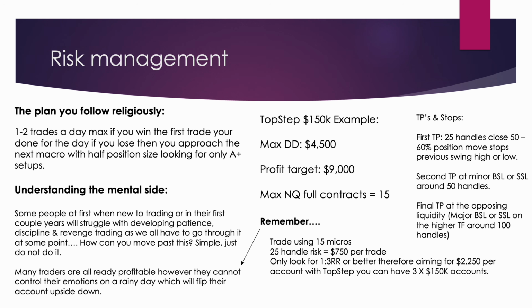Second TP is at a minor buy side or sell side liquidity, which is at around 50 handles on NQ. And final TP will be at the opposing liquidity, a major buy side or sell side liquidity, around 100 handles, therefore aiming for around 2.2k per account on TopStep. And you can have up to 350k accounts with TopStep, and then you can get your 200k accounts of FTMO converted into a 400k account, which I highly recommend you do if you want to scale the amount of funding you currently have. Right, so now we've gone over this slide, let's jump straight into the next one.